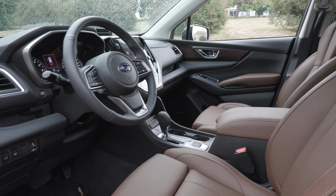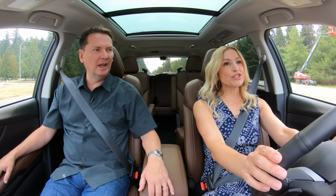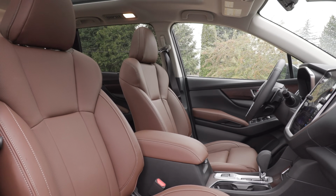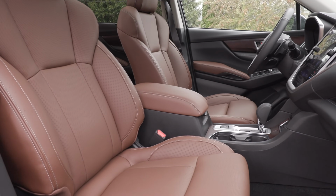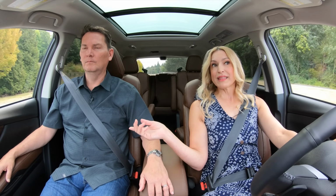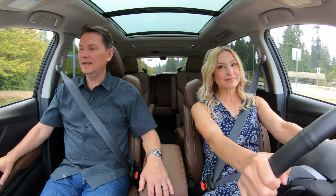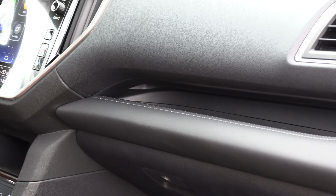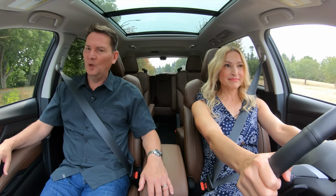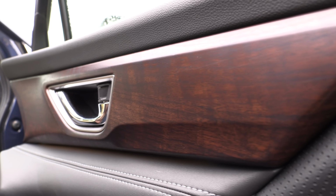Now, keep in mind, we do have the top model right now. They always send us the top model. For sure. It comes standard with cloth upholstery. You can get leather. This has got Nappa leather in either black or this nice brown color. And then you've got the Onyx trim with that all-weather material that we like, Zach. Yeah, that was used first in the outdoor models. I like the parcel shelf here in the front. It's very reminiscent of the Highlander, has something similar. I'm not loving the wood trim. I just think wood trim, I don't know. It feels a little old-fashioned. Yeah, it looks a little old-fashioned.